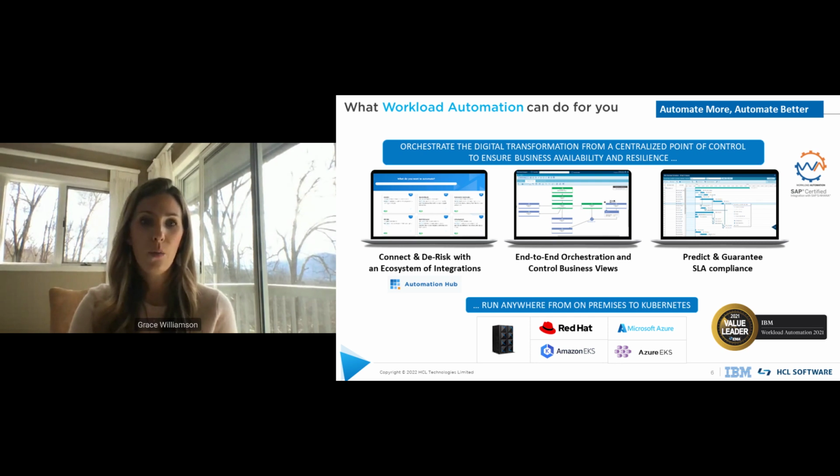Now, moving on, what workload automation can do for you. So our key value proposition of workload automation is the tagline, automate more, automate better. Because over the years, it's really become an automation platform. It's considered an orchestrator that can enable digital transformation of customers with a single point of control. That single point of control is able to manage all of the workflows, even managing a mainframe engine and a distributed engine. So both of those platforms.